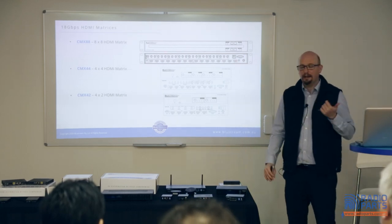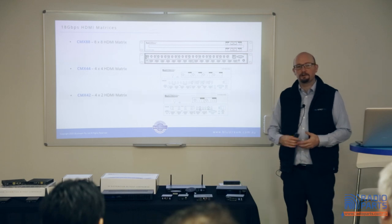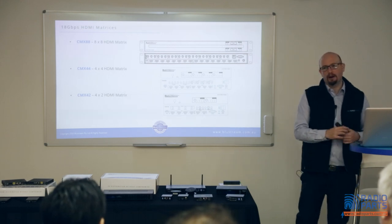so web GUI, RS-232 control as well. All products have RS-232 control, and all products have EDID management to control the source, the format being transmitted by the source device.